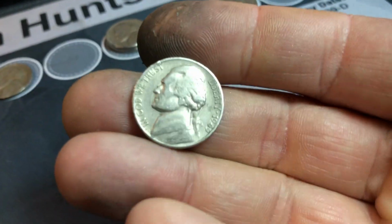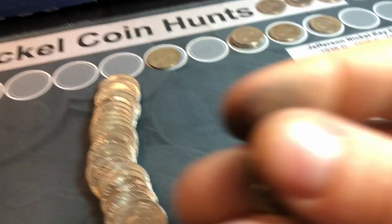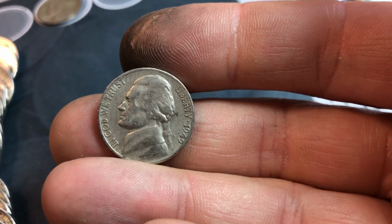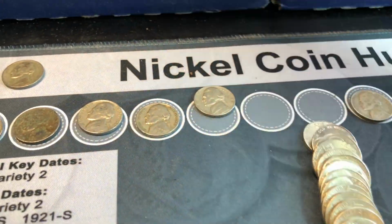Looks like it's a 1949 nickel. And I think that's a 49S. And it is a 49S. 1949S is a semi-key date. I don't know if it'll upgrade, but it's not in bad shape either. 1949S, semi-key date, found in the box.